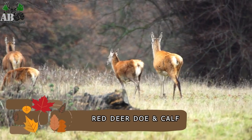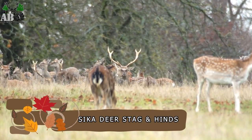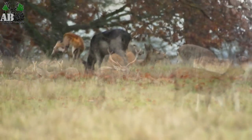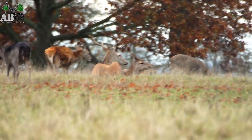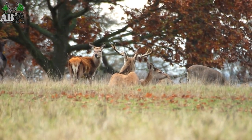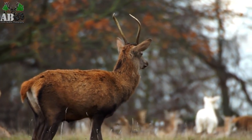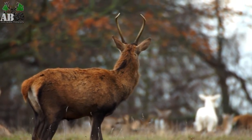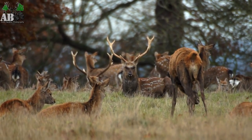Here we have a red deer and a fawn from last year. In the background you can see the sika, the stag right in the centre of the shot. That's a black fallow, and in the background there you see the red deer. This fella here with the thin antlers, he's not so old. It's not a mature adult. There's a sika stag in the centre.